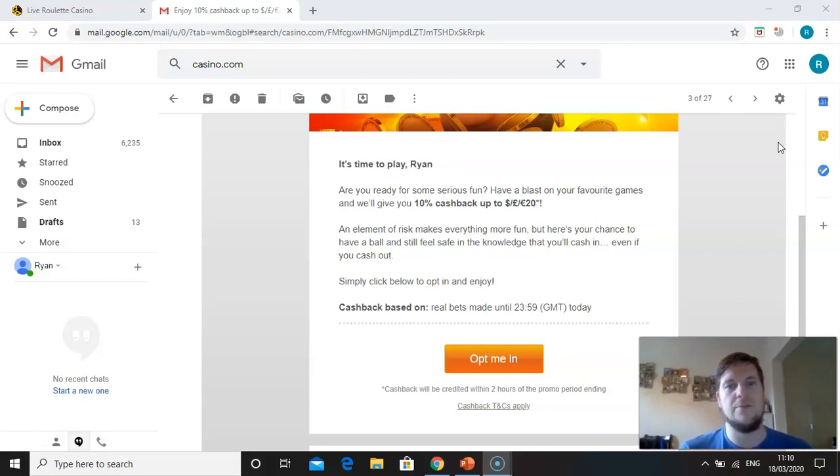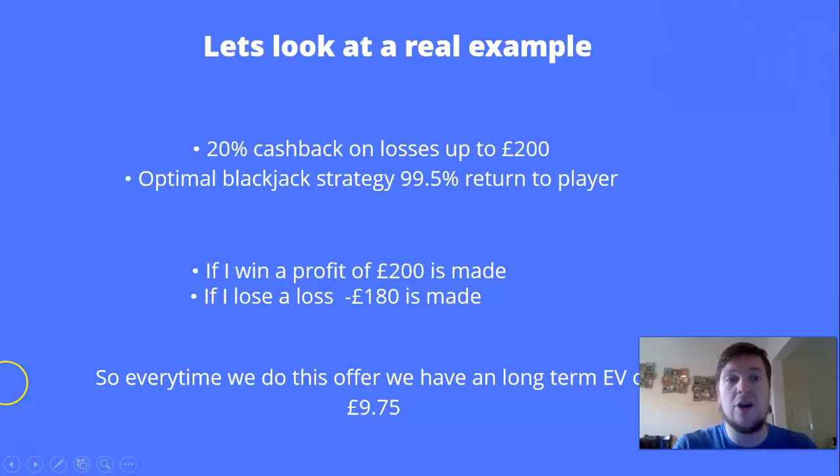I'll talk you through the process now of how I use these types of offers to make money long term. So let's look at a real example. We've got 20% cashback on losses up to £200, so that means we will get back £20 if we lose £200. For an offer like this, I always look to play optimal blackjack strategy, as the return to player is 99.5%. What that means is that you lose a lot less money playing blackjack than you would any other game. A 99.5% return to player rate means that if you were to stake £100, you would lose about 50p on average per hand.